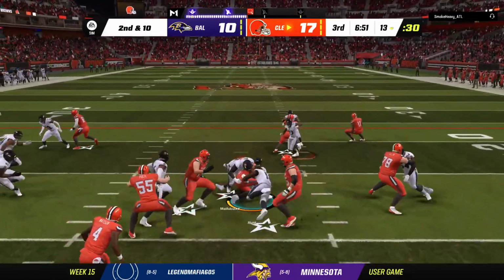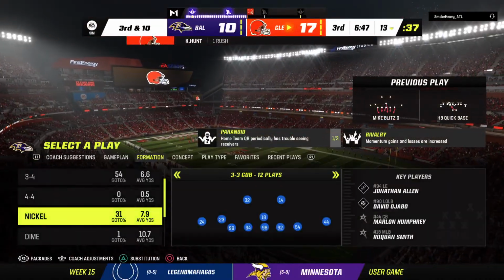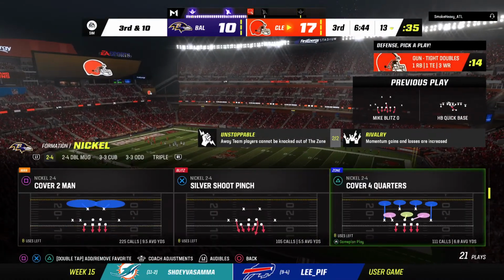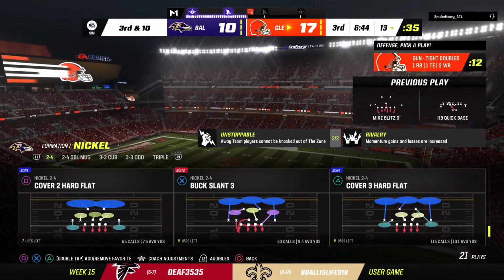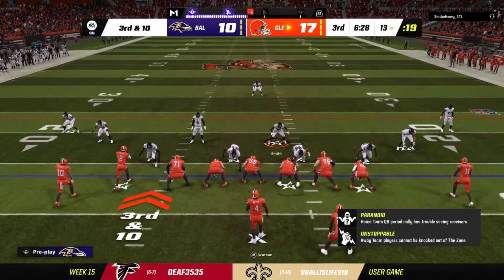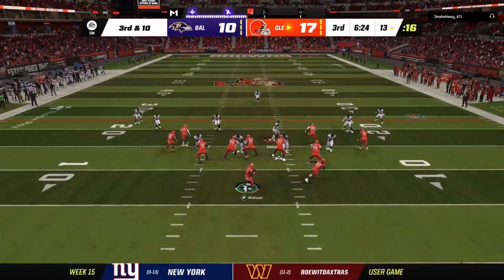A first carry now for Kareem Hunt. And running room scarce here. He's going to be stopped in his tracks at the line of scrimmage. Officially nothing on that one. No gain, so they're left with still 10 to go on third down. All runners count on their eyes to find the gaps and creases, to find open space. There was absolutely none on that one. Totally swallowed up on that play.